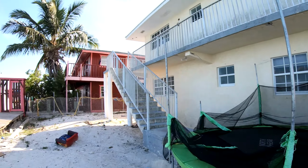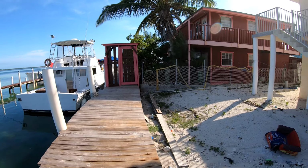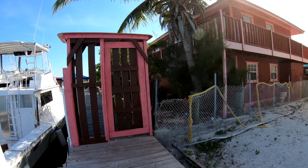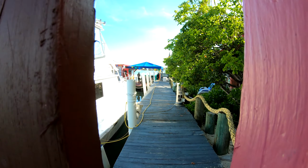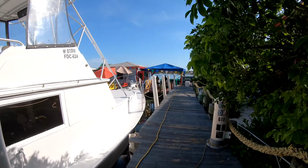This is the behind the scenes, what it looks like. Maybe through that door. We're looking for the conch stand. Ah, yeah, there it is. I found it. Conch salad. It's right there. There's the place for the conch salad. We found it. Oh, it's cute.